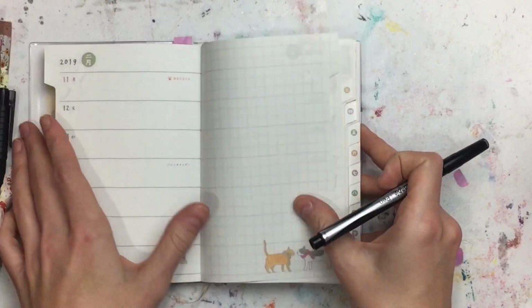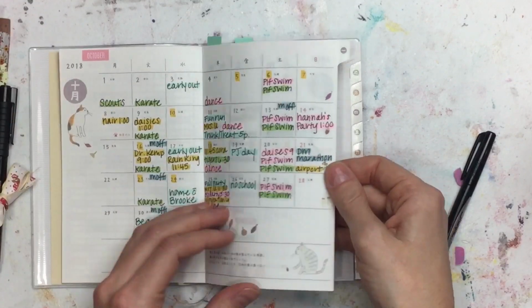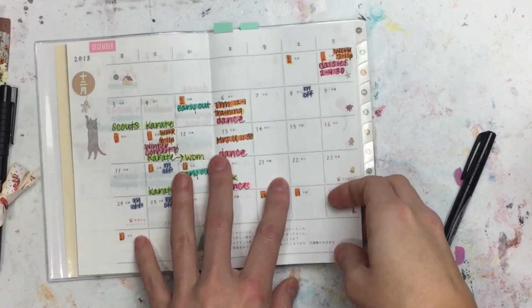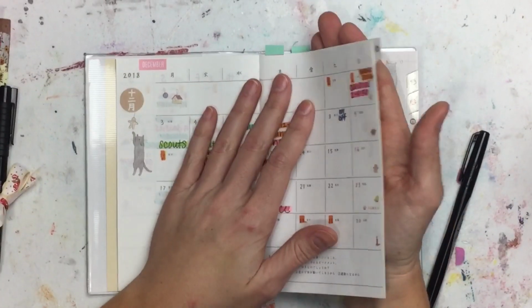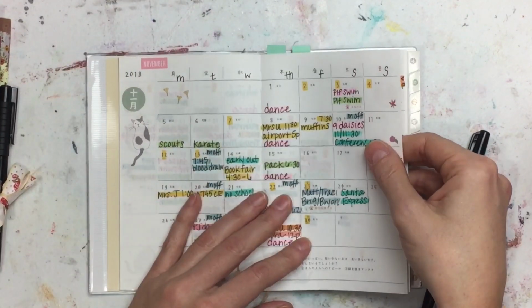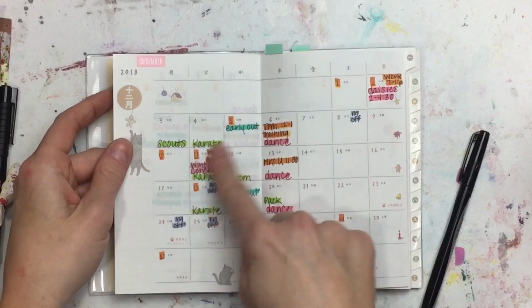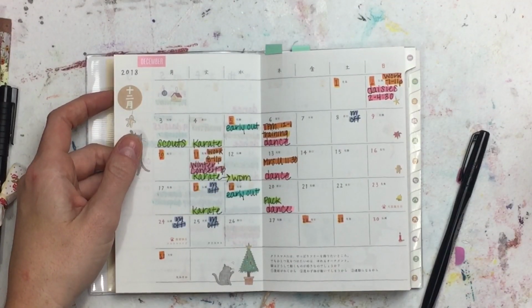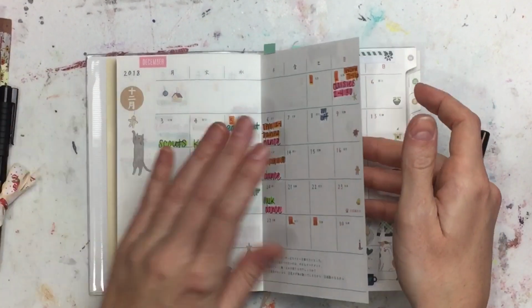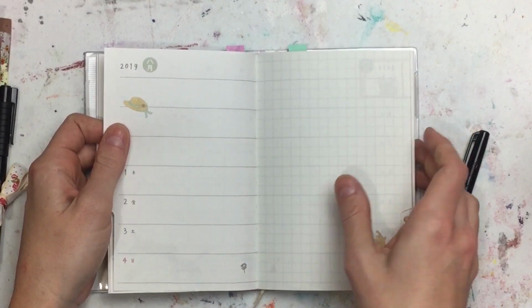And in this date book, they give you the months October, November, and December. So I'm crazy, I went ahead and filled out those monthly calendars just because I'm a completionist. I like to see things done. I like the lighter colored Mildliners in this planner. I used some of the bold ones in this spread, and it's not my favorite, so I went back to the lighter colored ones. So that's that calendar, but the weekly spreads like these don't start until 2019.